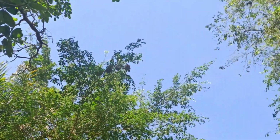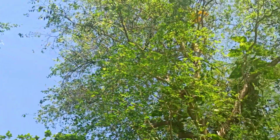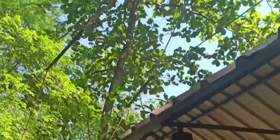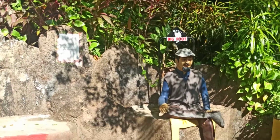Legend has it that the entire Konkan stretch was reclaimed from the sea when Lord Parshuram, the sixth avatar of Lord Vishnu, shot an arrow into the Arabian Sea from the Sahyadri. The water receded from the point where the arrow landed, and Konkan, including Goa, came into being.